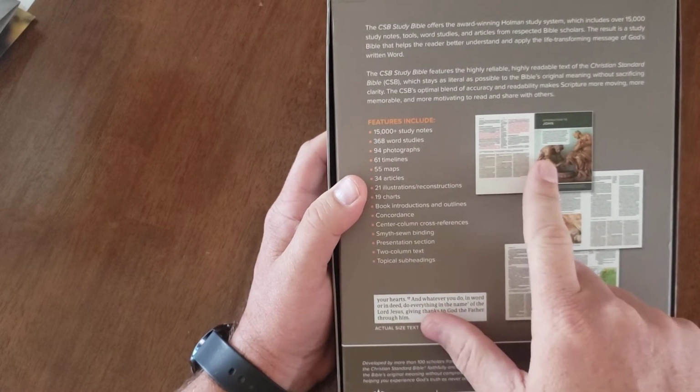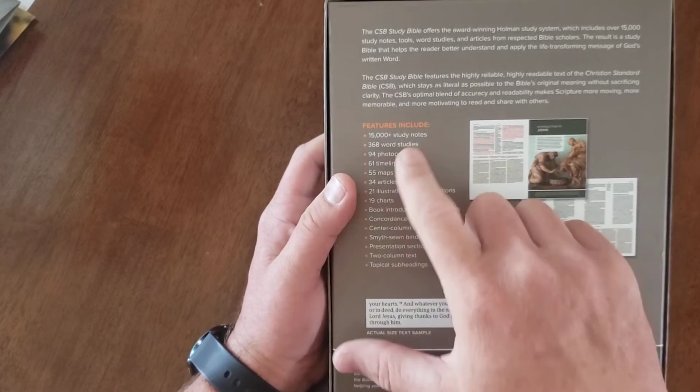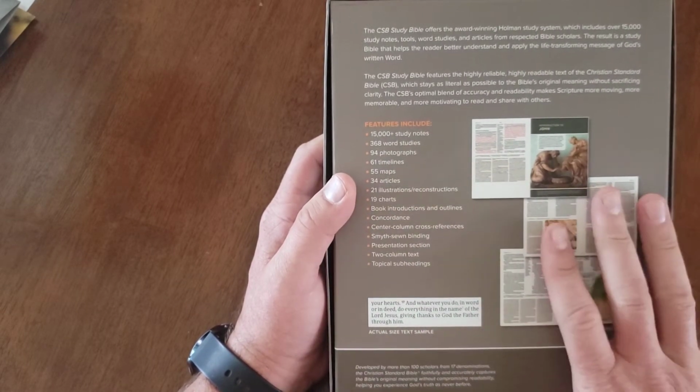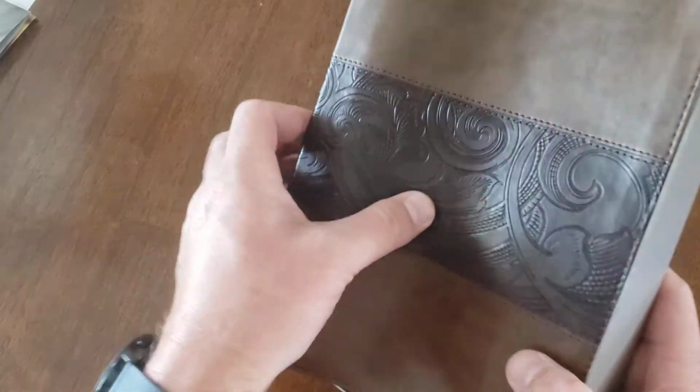And it tells you a little bit about what you're going to get. All the study notes, word studies are important. Photographs, timelines, maps, and we're going to go through some of these things to show you what you're going to actually get in this Bible.